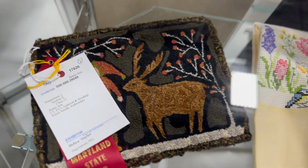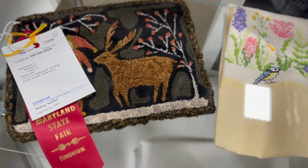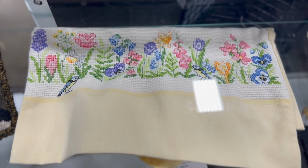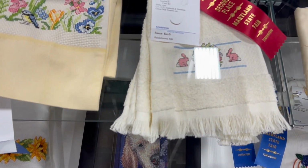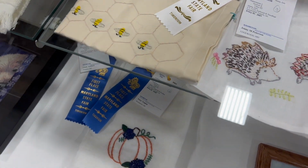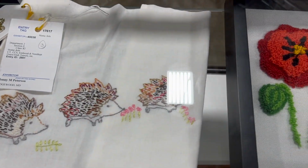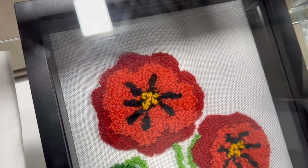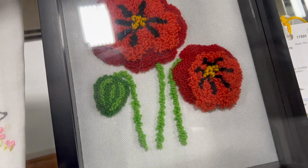This is a punch needle piece, punch needle embroidery. Lovely piece there. Look at the beautiful stitching there. Here is a pansy embroidery towel with cross stitch, another towel piece. There are bees here and a hedgehog. Looks like freehand embroidery. Here is punch needle, and that looks like the Flanders Field poppies here. Punch needle piece, really lovely.